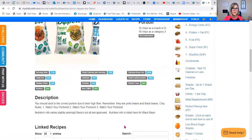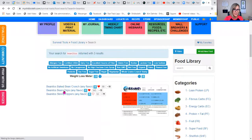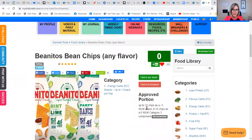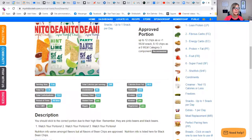I don't know why they're different. I don't know why Skinny Dippers are different than regular Bonitos. 12 chips as a snack or 8 to 10 chips as a category 3. Okay. Bonito bean chips. Okay. So they're up to 12 chips as a plus 1 weight loss meter snack and 8 to 10 chips as a category 3. They really look about the same. So that was interesting. So I'm not sure what the difference is on those.